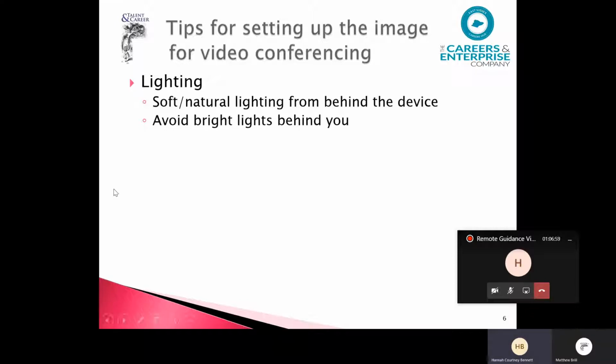Things that we can really control is the lighting. So remember that the only area you need to light is your face, and soft lighting in front of you works best, ideally natural light. But if you can't sit in front of a window, position a lamp in front of you but behind the device you're using, and avoid bright lights such as ceiling lights, spotlights or windows behind you.